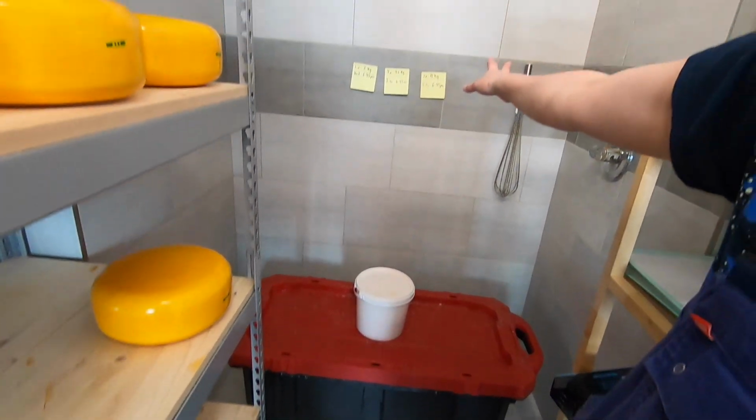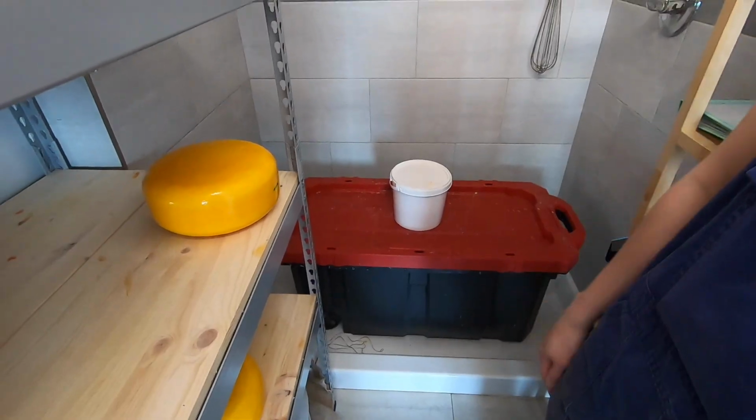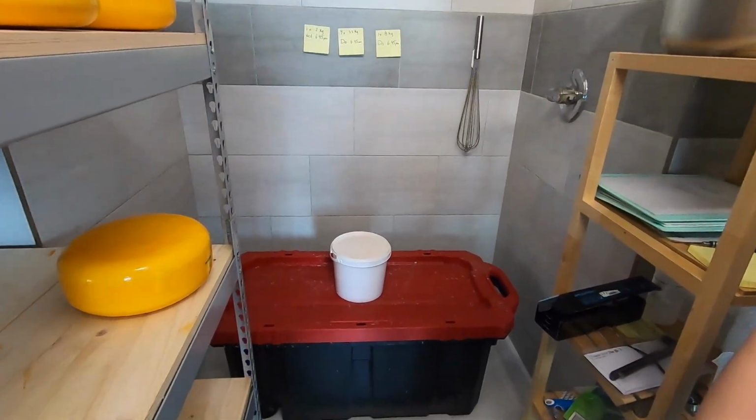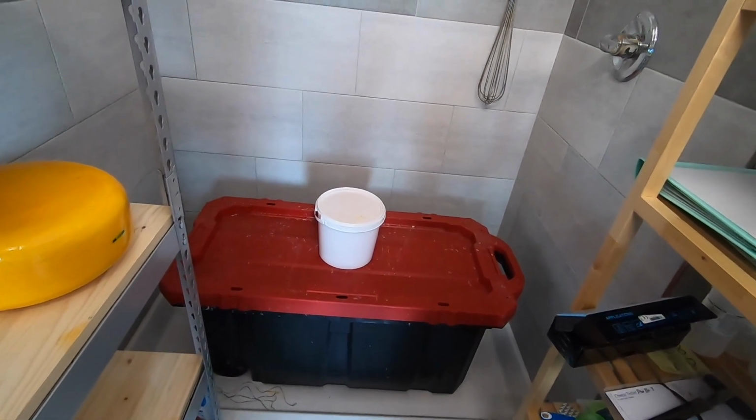Oh, what's going on over here? Those are the cheeses that have to come out of the brine. You kind of have to weigh it down, because otherwise they'll pop up, but yeah. So this is your brine bath? Yeah, brine bucket. And yeah.